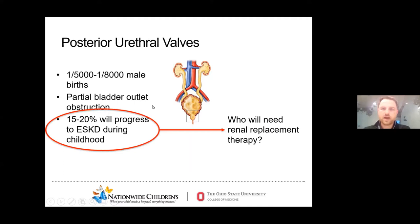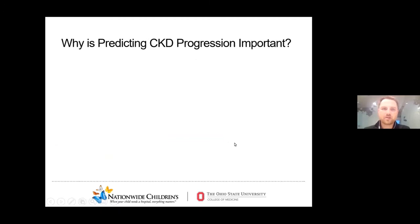So the question that I have in my clinical and research endeavors is really to define who will need renal replacement therapy, which kids will end up in this bucket of the 15 to 20% who require renal replacement therapy, either dialysis or renal transplant. Also of importance is which kids will have chronic kidney disease that may progress to higher levels of chronic kidney disease, which also has added morbidity, just by being in a higher CKD stage.